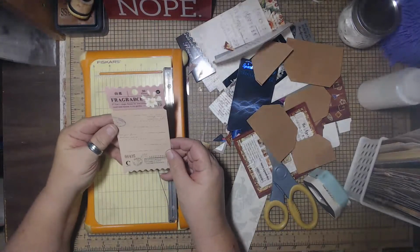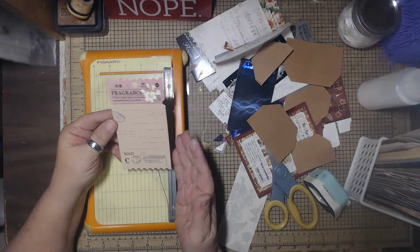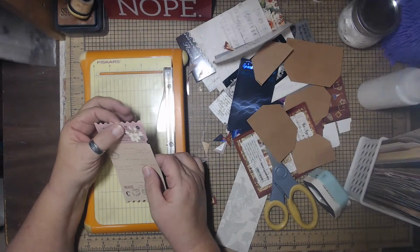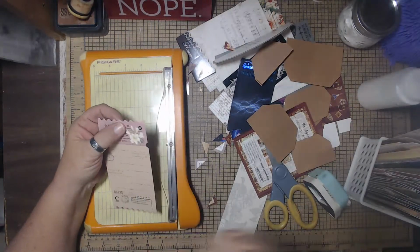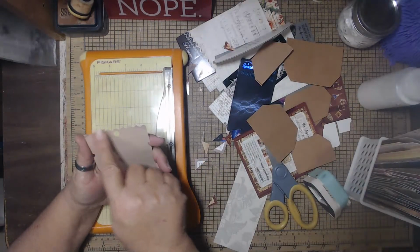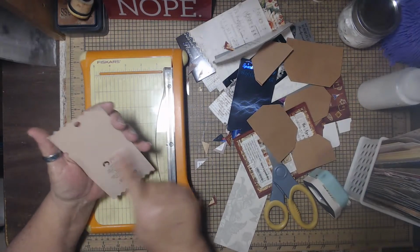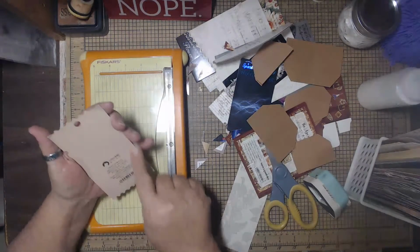Okay. So now we have this. This basically is a tag on its own. The only problem is that this hole is going to be too big for your eyelets, and you're going to have to cut that if you're going to back this, or you're going to have to back it down here and just back across this area.